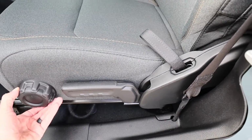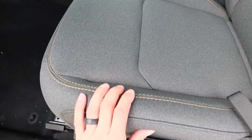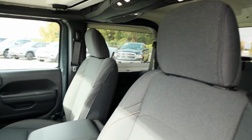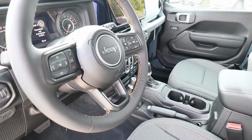You do have manual controls for the seating. You can rotate this for your lumbar support, move this up and down, and then you have your recline, and then a pretty cool looking fabric material with more of a bronze color on the stitching. Makes its way up to the headrest almost, and then we have more of the bronze stitching along the steering wheel, and it's leather wrapped.